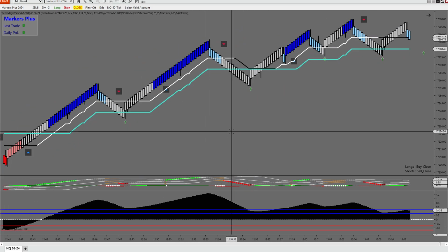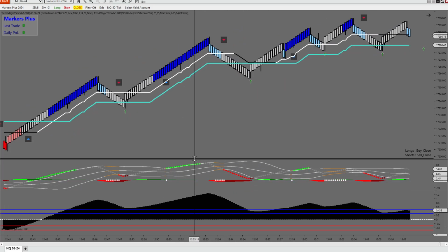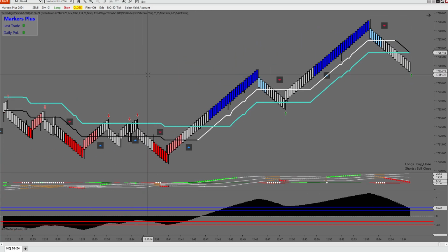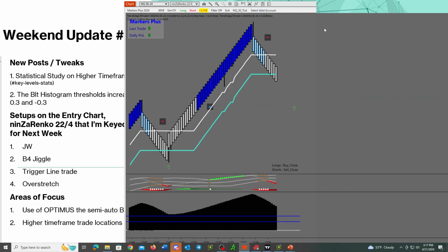The overstretch, I don't have my B4 configured with the FSTs on this model right here just yet. So anyway, that's it. That's all we have.